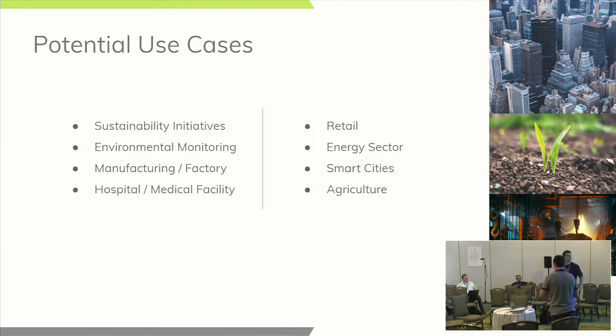Based on the sensors that you select, because they are essentially plug and play, we're going to walk through an example use case in a moment, but obviously something like this, it's cheap enough. Sustainability, environmental, manufacturing, retail, energy, all your standard IoT or environmental ecosystem targets are totally applicable.